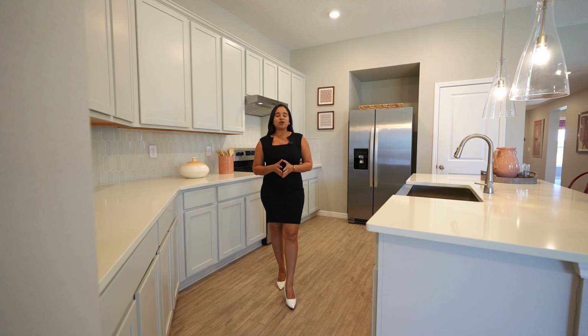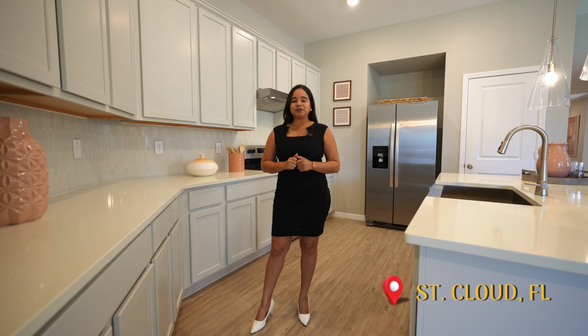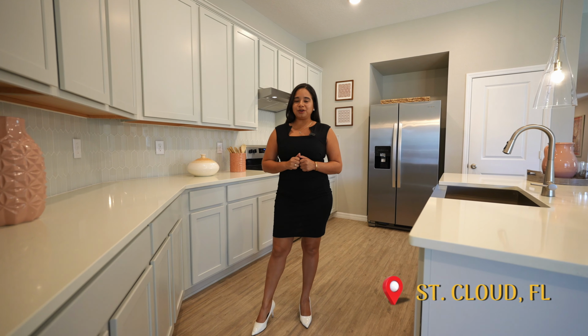I found the best affordable home here in St. Cloud, Florida. Prices as low as $350,000, 6% toward your closing costs, a rate buy down, and an amazing location. Stick around so you can find out where this gem is hidden.